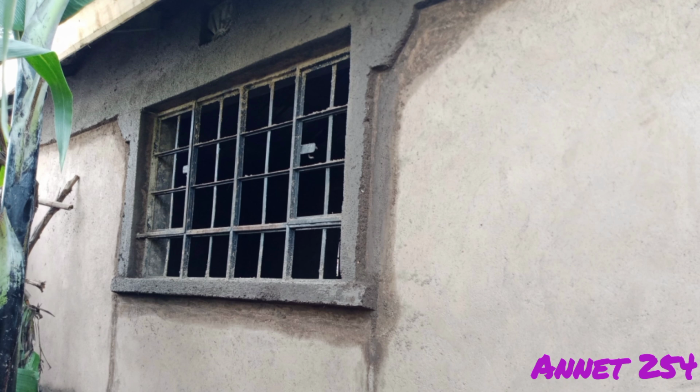This one here is in the dining, and the other is at the very front, near the front porch. Those windows are big, and they cost us 7,000 each. So for the 2, we paid 14,000 Kenyan shillings, and the total for the windows, the small ones and the big ones, was 41,000 Kenyan shillings. That is the general top cost of the windows that we have in the house. So all the windows in the house cost us 41,000 Kenyan shillings.